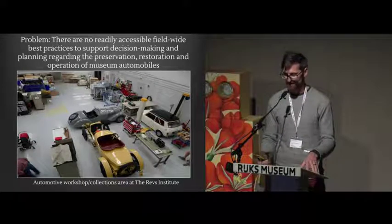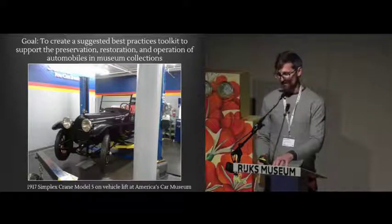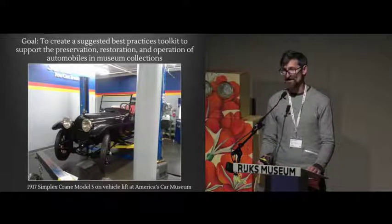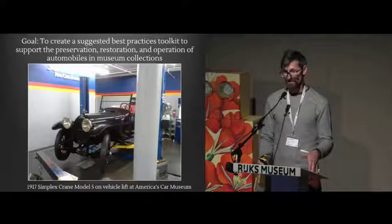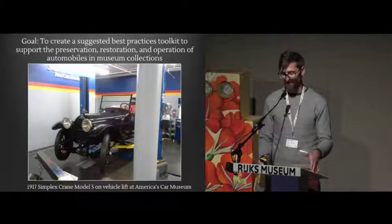Caretakers at automotive museums have found traditional museum best practices lacking the flexibility to deal with their dynamic automotive collections. I was introduced to these issues as a graduate student in museology at the University of Washington, and while I was interning at America's Car Museum, where I later worked for a brief time, I decided to make these issues the focus of my graduate thesis, and I've continued my research after my program was finished a few years ago to keep working on this problem.